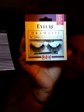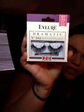Oh, did you show them what's in it? The little applicator? Yeah, this is cool. It has the glue plus the little applicator down there. Do you see it? That's neat.